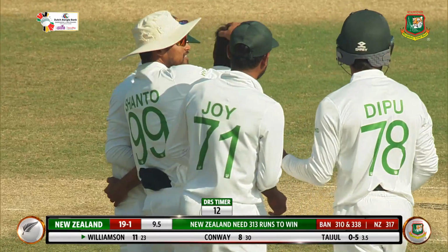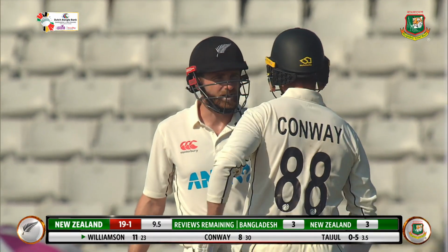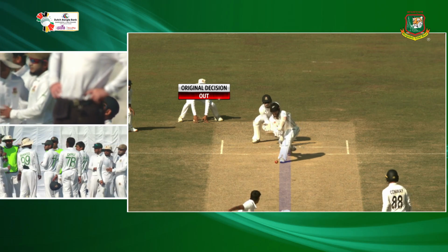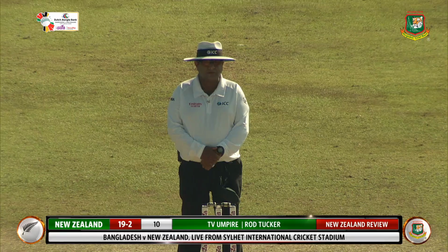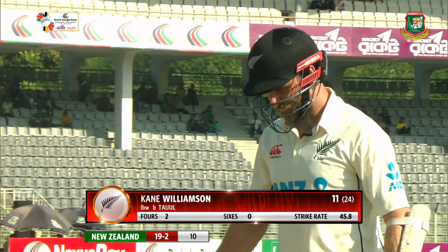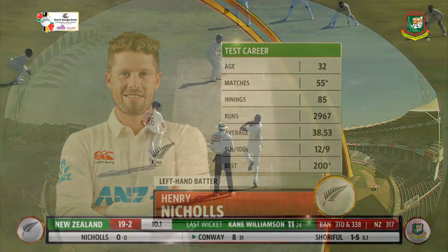Taijul is all pumped up. And just at the last second, he's taken it. Clear gap between bat and ball. Ball tracking coming up now, Hasan. Impact in line. A massive strike here for Bangladesh. Gone for 11. It's 19 for 2. Henry Nicholls is the new batter in.